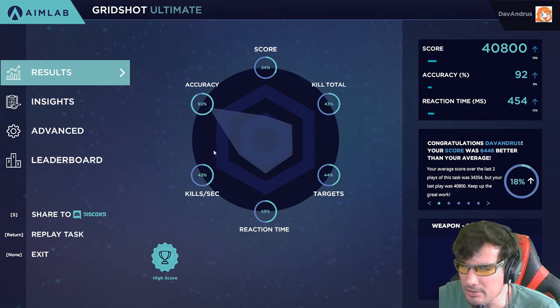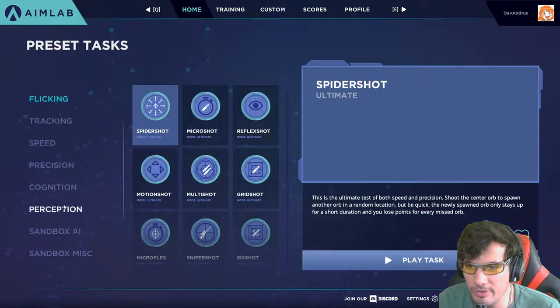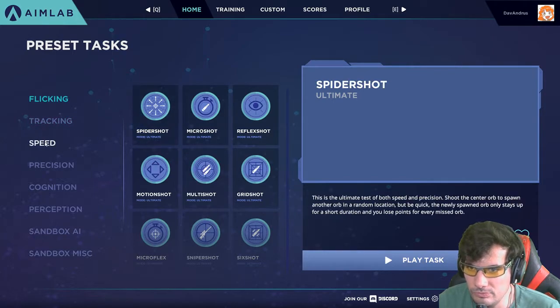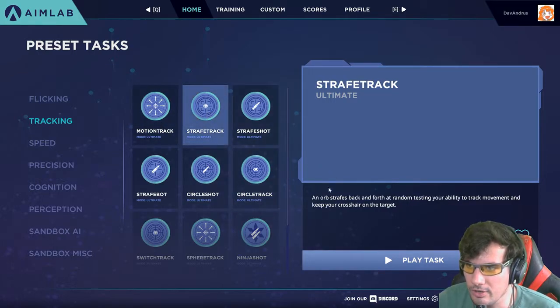Grid shot, I'm not exactly sure what that would do, but I just think it's super fun. But I could show you something. I kind of went over tracking a little bit with that. They've got a lot of custom stuff you can set up. Let me show you this. Strafe Track.